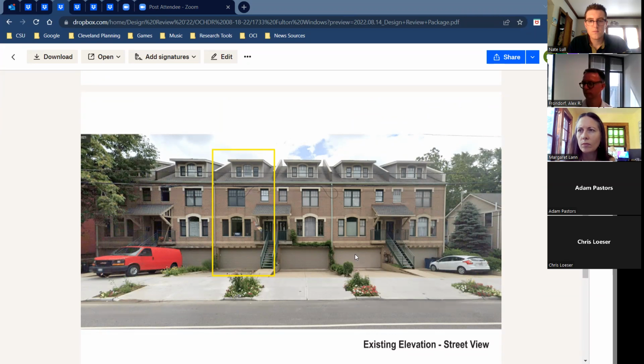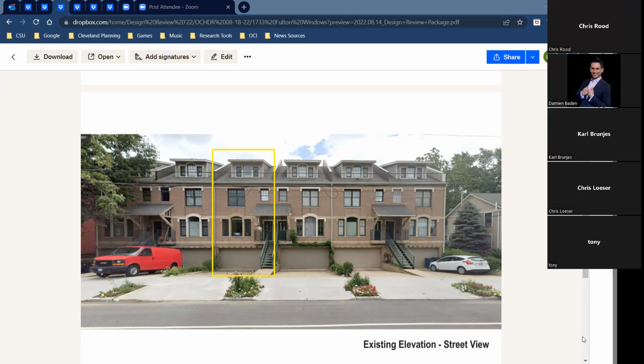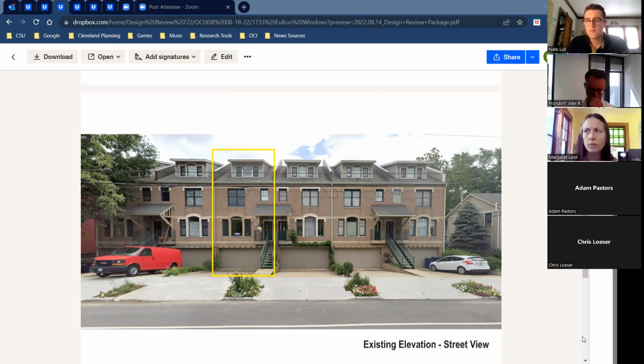But I would also like to point out that there is a glass block window at the very end unit, which is kind of also breaking up the consistency. We understand what you're saying with the consistency of the windows. But I do believe there might be a precedent because there is a glass block window on that end unit. Well, I can't speak for when that glass block was installed, but if that was presented to this board today, I do not believe it would be approved. And we have to look at what's in front of us right now. Right.